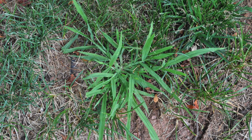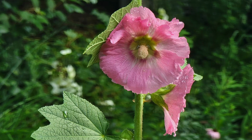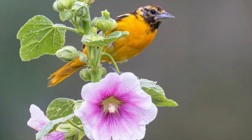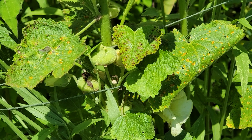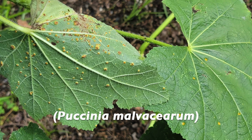Sometimes plants appear in my garden that aren't wanted. But when these hollyhocks showed up, I was pleasantly surprised. I hadn't planted them. Maybe their unexpected presence was due to seed dispersal by the local birds. I remember how plentiful they were in many of my neighbors' gardens when I was growing up. Perhaps they're not as common now because of a rust fungus that attacks the leaves.